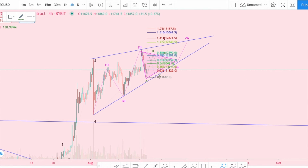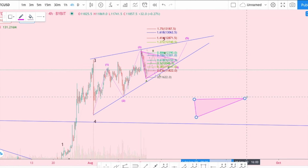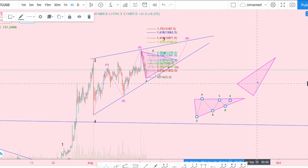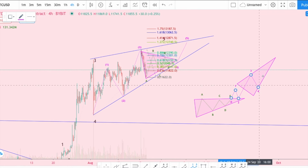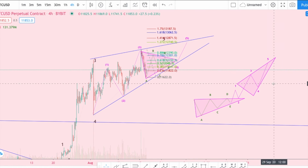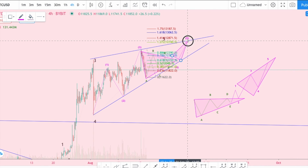You want to get the killer move. The killer move is you get a triangle, and then you get another triangle, like that. So what is this? This is the fourth wave. And then you get a 1, 2, 3, 4, 5. Sorry, the triangle is flipped up. 1, 2, 3, 4, 5. This is a killer move. I want to get something like this, so I am looking for a move like that.